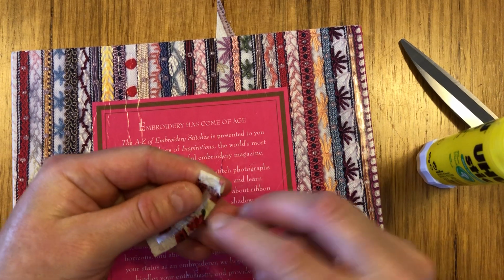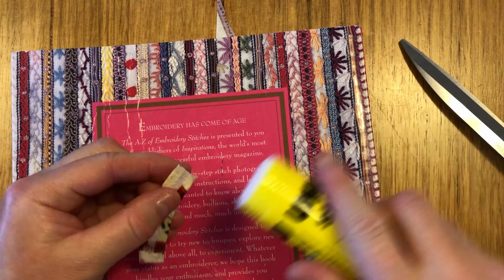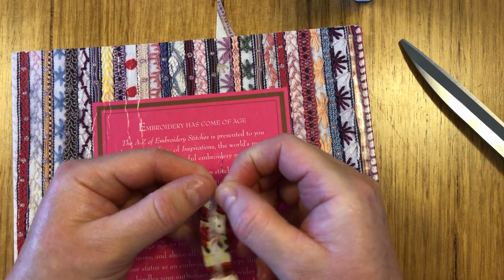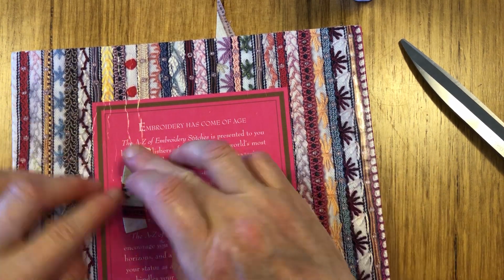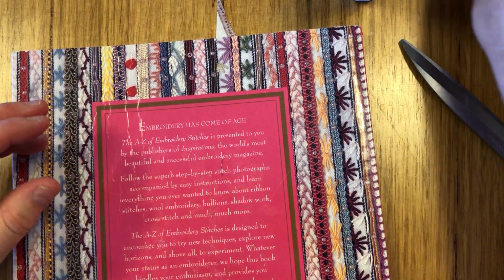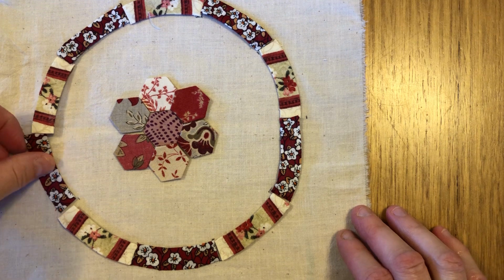So again, I just angled the ends in a bit when I was folding them, and then just put a bit of extra glue on and just fold those over, and then give it a little push down, and then we can put that to the side. So I'll just get rid of my glue so it doesn't fall over. Pop that up there. And then we will bring this back into range.